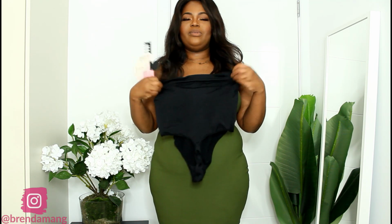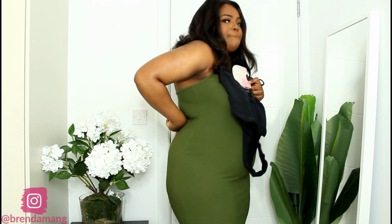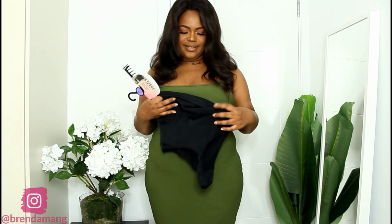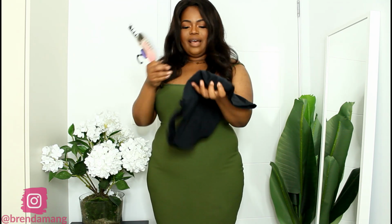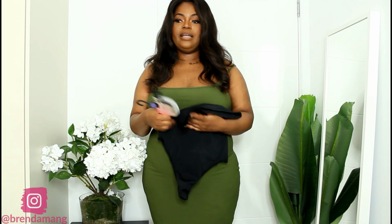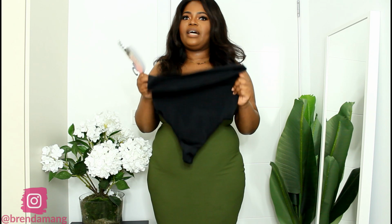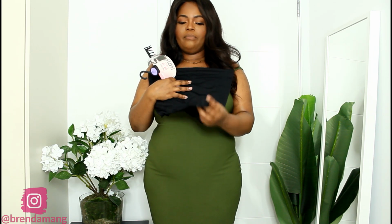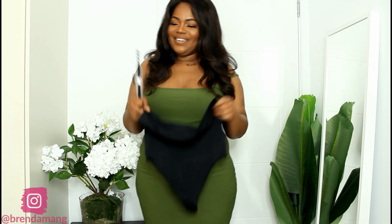So if you're one of those people that doesn't mind, you know, having things all up and through your bum, okay, that sounds bad. That sounds very bad. I can't save that one. If you don't mind that, this is definitely what I would recommend. And this is my second favorite style of shapewear, which is the waist control with the thong, because I'll talk about it once I put it on. So let's get this on.